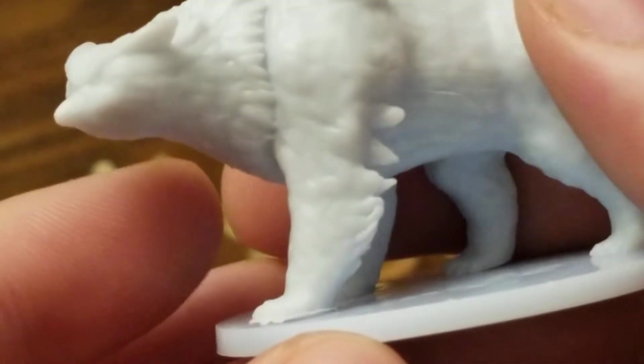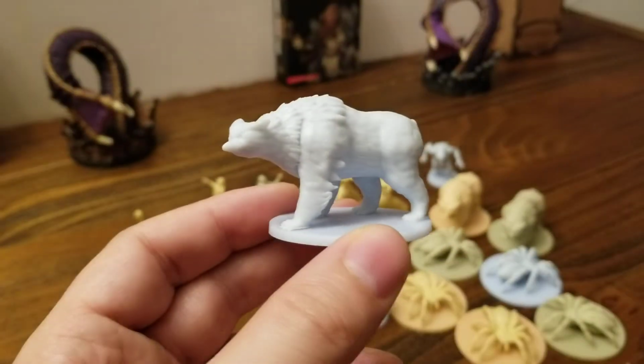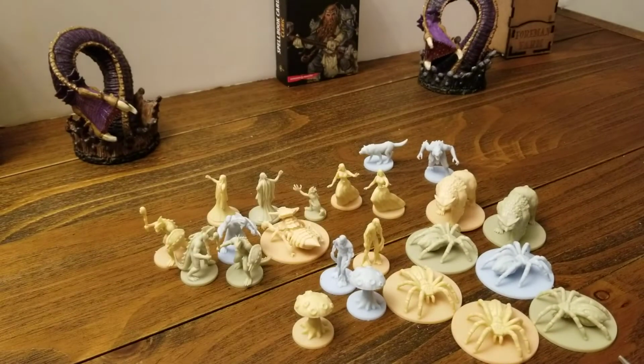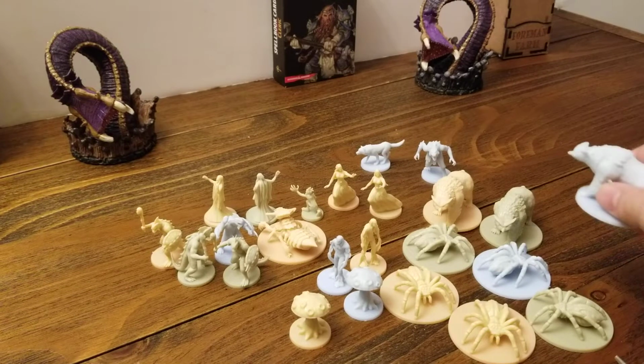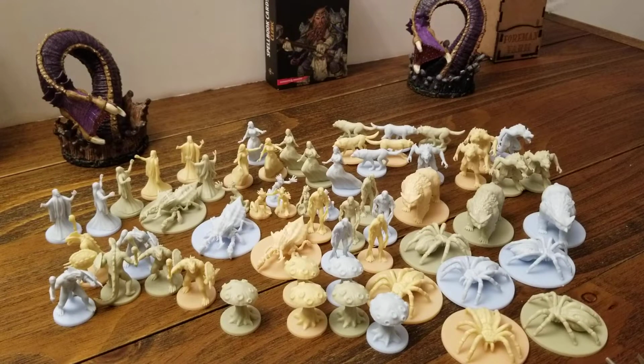But for 50 cents, this is a steal. It's a freaking steal. If I see a unique sculpt, guys, I'll stop. But until then, I'm just going to lay them out because we're getting late in the video here. All right, guys. There are a few more sculpts that we missed.